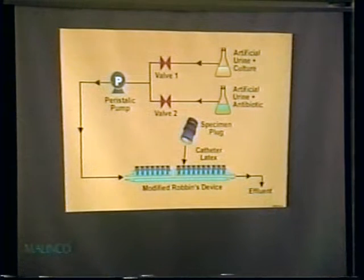But we couldn't take an anecdotal approach all the way, so what we did was to generate some numbers. We didn't end up using artificial urine. We used real urine, professorial and graduate student urine.